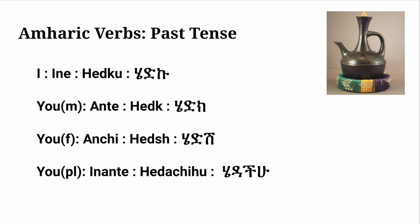So first we have hedku, which is the first person past tense conjugation of to go. So to use it in a sentence, you could say wada timert bet hedku, which means I went to school. For the second person male, we have hedk. For the second person female, we have hedsh. And for you plural, we have hedachu.